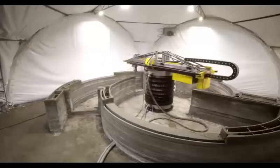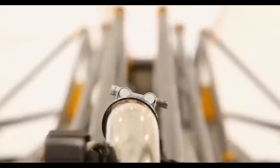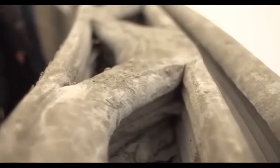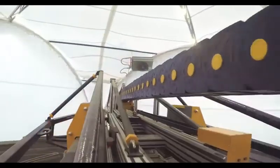Another distinctive feature is the number of people needed to work with Apis Cor. 2 trained workers can fully control the entire process, including the material flow. For the printing of the construction, fiber concrete, a kind of cement concrete, is used. In this way, the material is dispensed and applied layer by layer, reducing the possibility of construction waste to zero.